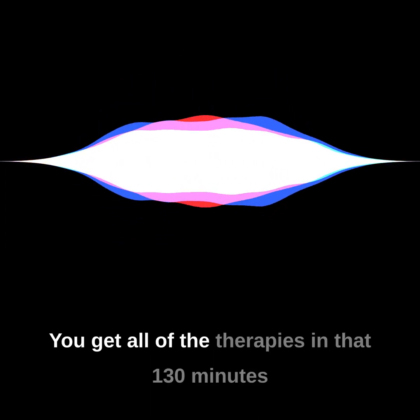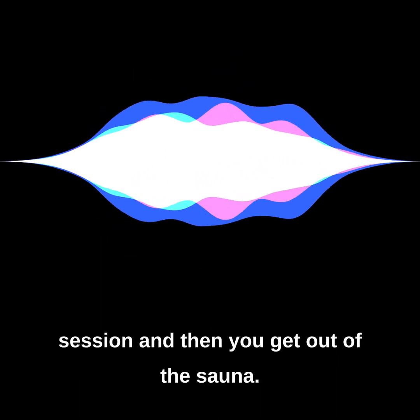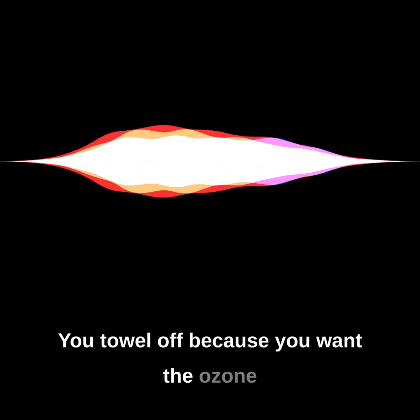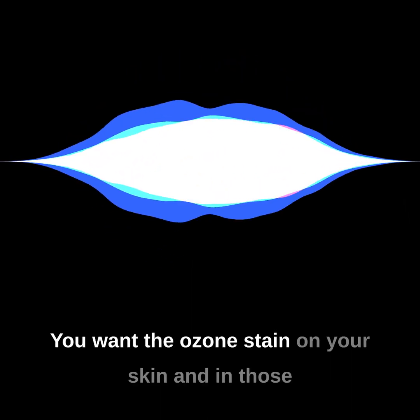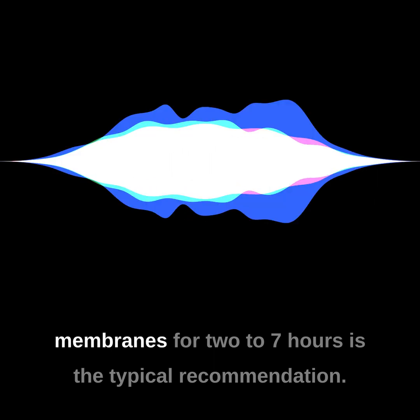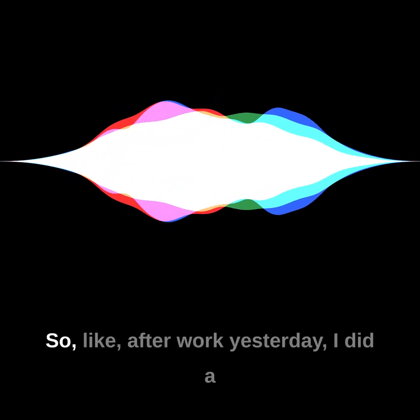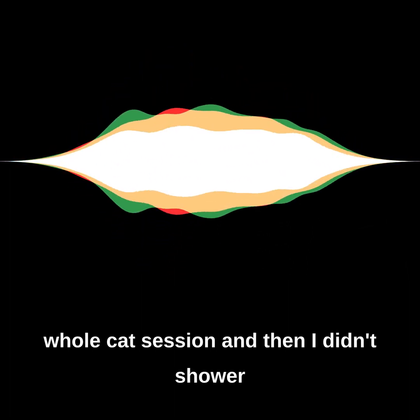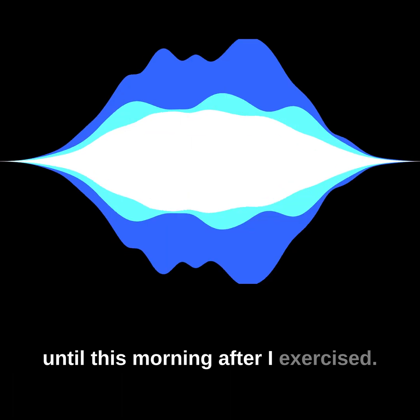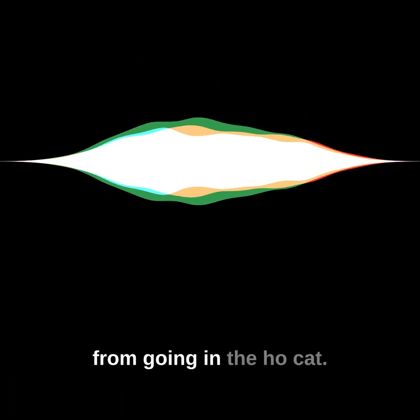You get all of the therapies in that one 30-minute session, and then you get out of the sauna and towel off, because you want the ozone. You don't take a shower right away. You want the ozone staying on your skin and in those membranes for 2 to 7 hours is the typical recommendation. Don't shower. So like after work yesterday, I did a HOCATT session, and then I didn't shower until this morning after I exercised. But that's to get the maximum benefit from going in the HOCATT.